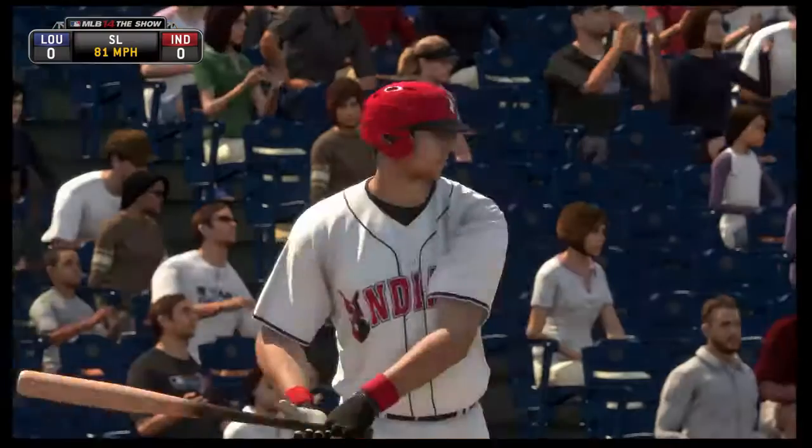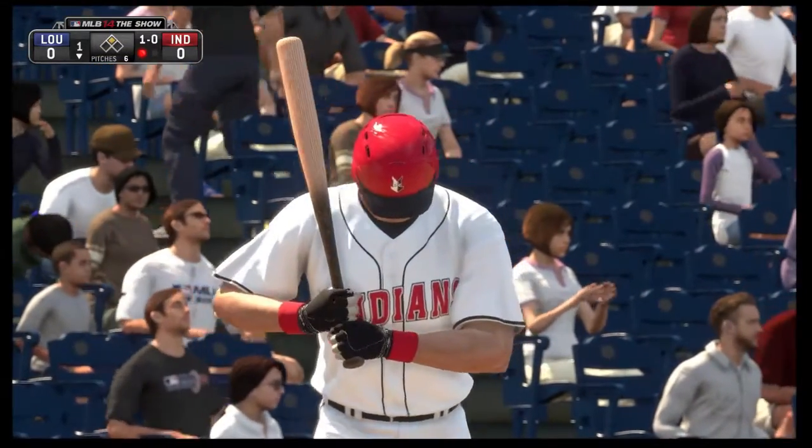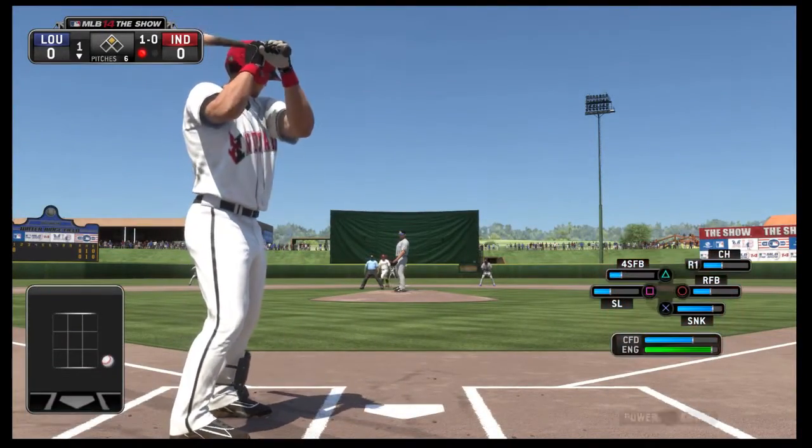First pitch here misses wide, 1-0. That's what you have to do against a big sweeping slider like that. It starts in the zone, and it's probably going to finish out of the zone, so that's a good job just to lay off.